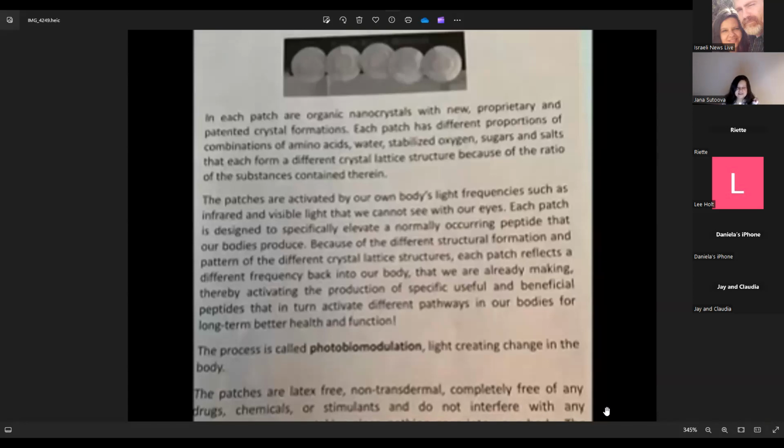But anyway, let's read this, what Amy sent me. I think it was really good, well explained what photobiomodulation is. And as you're sharing this patch with others, it's really good to learn this word, photobiomodulation, and then look it up to see what it truly means and how this patch works. Now, it says in each patch are organic nanocrystals with new proprietary and patented crystal formations. Each patch has different proportions of combinations of amino acids, water, stabilized oxygen, sugars, and salts that each form a different crystal lattice structure because of the ratio of the substances contained therein.